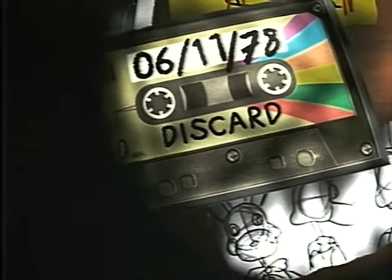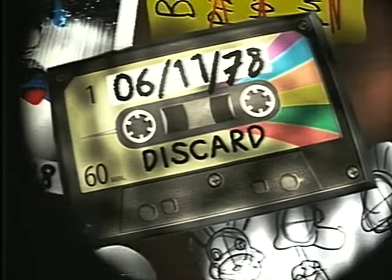I found this. I'm pretty sure that clown thing had a cassette player installed. So I guess I'll have to be brave and try to see what this whole thing is about.